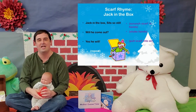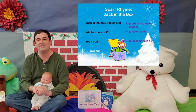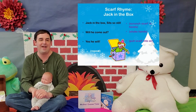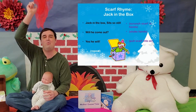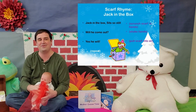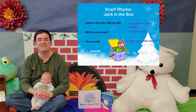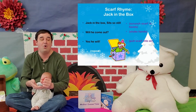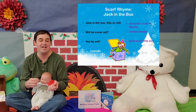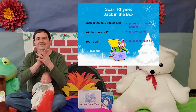1, 2, 3. Jack in the Box sits so still. Will he come out? Yes, he will. All right, let's do it one more time, okay? Jack in the Box sits so still. Will he come out? Yes, he will.